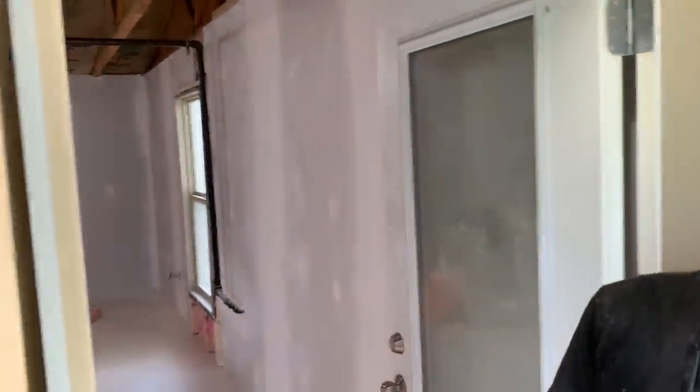In the meantime though, if you have a chance, Josh, we need a proper piece of plywood cut to cover that hole. Yeah, it's in the garage. Okay. There's one in the garage. Easy. Okay, thank you.